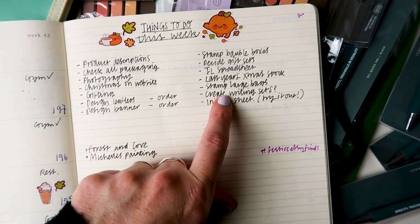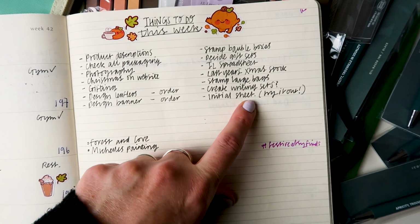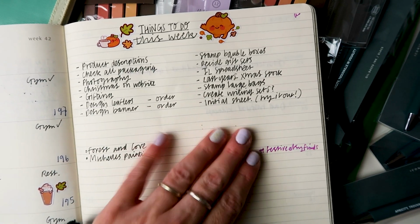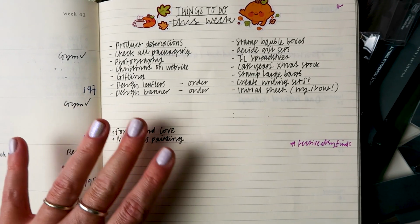Create writing sets. I'm deciding whether I want to create writing sets in my new Wild Meadow. And then my initial sheet, that basically is the initials that I'm going to do on the wood slices. I want to have prepped what my letters are going to look like, because I have a few different styles and I want to just choose one that is going to work for me to do, and then a few other bits and pieces to do.